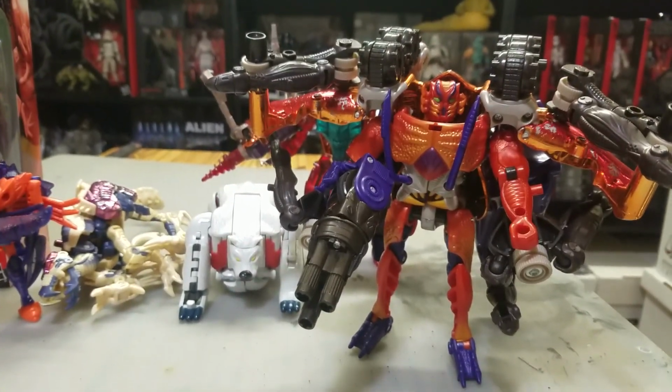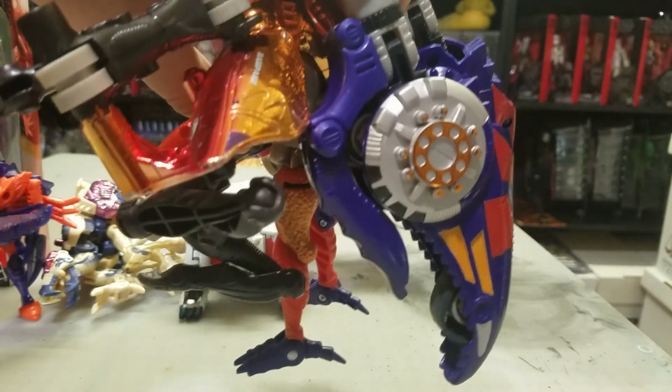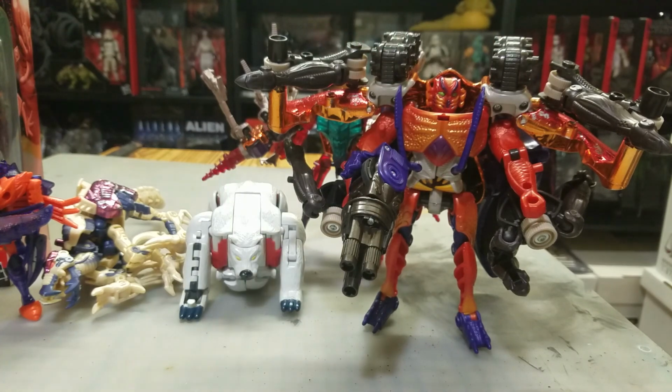Man, that is a cool figure. He is huge. Look at the size of those claws, and it's about the size of the figure itself. When he's all transformed, he's a very big crab, and he looks really cool. Unfortunately, he's not complete. He is missing his missiles.